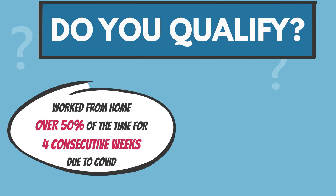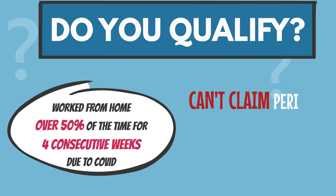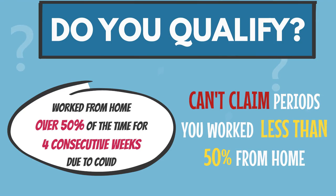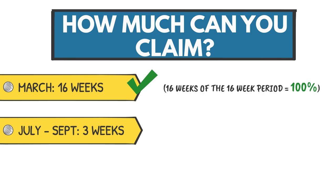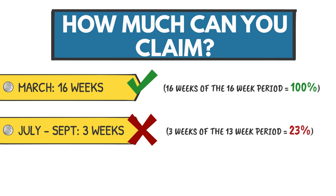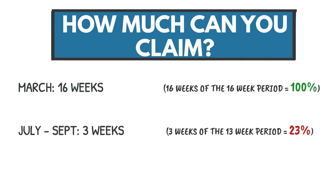Unlike the first option though, even if you meet that minimum at some point during the year, if there are other periods during the year where you had to work from home, but it was for less than 50% of the time, you cannot claim those days. So if we take a look at our last example, the time you worked from home in March for 16 weeks would count, but you wouldn't be able to claim the time that you worked from home for any of the 3 additional weeks during that 3-month period.